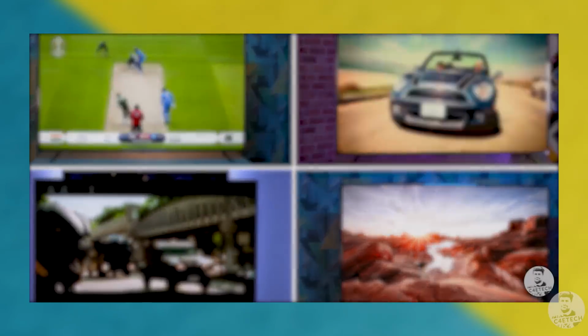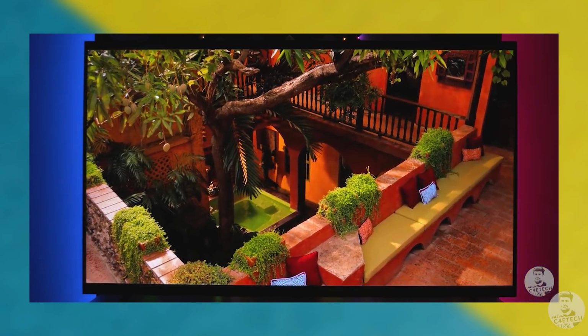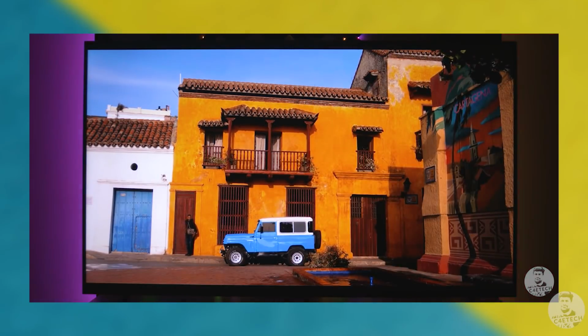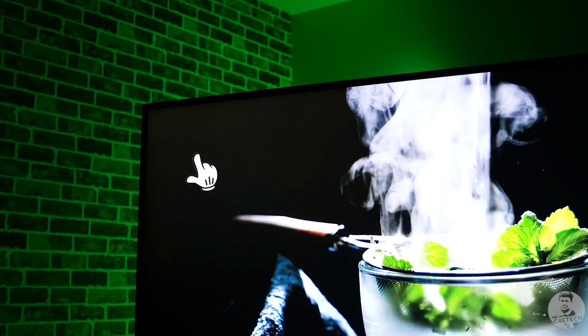Now for general usage, LED panels are fine. The Mi TV 4X 65-inch is a great example of one. It's 4K HDR, has nice colors, but there's one main weakness: backlight bleeding. To be fair, there's only one real way of stopping backlight bleeding, and that's to switch to an OLED panel. I mean, we have all seen OLED panels on our phones, and the contrast is amazing, right? But that's only achievable because we can turn on and off individual pixels, which means we get those inky blacks as well as those vivid colors. But OLED panels are expensive, and most OLED TVs cost over a lakh.